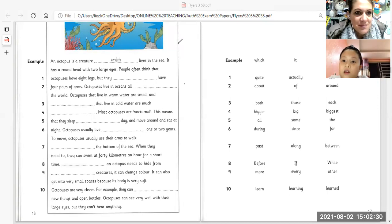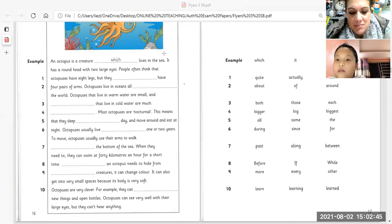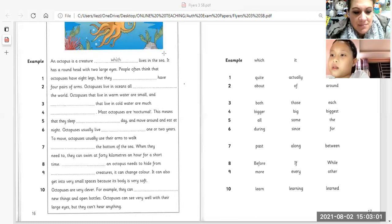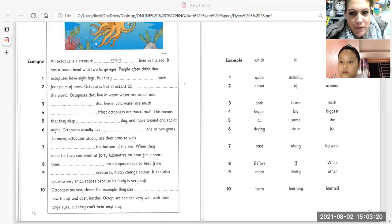An octopus is a creature which lives in the sea. It has a round head with two large eyes. People often think that octopuses have eight legs, but they actually have four pairs of arms.